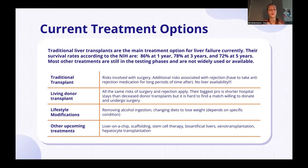So, first of all, traditional transplant has obviously risks involved with the surgery, additional risks associated with patients having to accept the liver and then having to take anti-rejection medicine for long periods of time after this. And the main problem with this is that there is no liver availability currently. Then there is the other option of a living donor transplant, which has all the same associated risks of surgery and rejection applied to it. And the biggest pro of it is that normally patients that have a living donor transplant stay in the hospital for shorter times than deceased donor transplants. But it is really hard to find a match that is willing to donate and undergo the surgery that they need to donate.